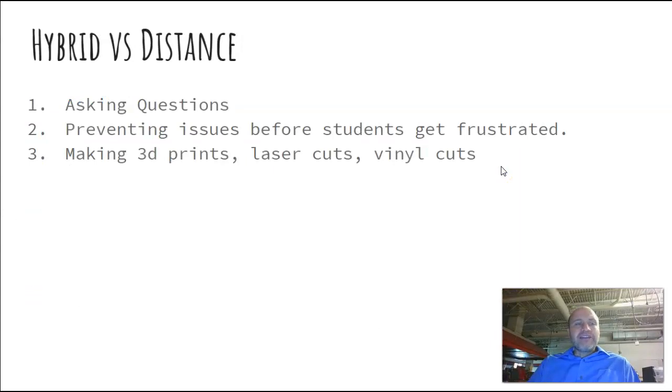Now, the main issue between hybrid versus distance is the hybrid kids have an advantage at asking questions because they're in here. It's easier to ask a question and for me to answer the question when I can see them. I can see their programs. I love helping kids online, and I strongly encourage your child to ask questions online. It's just not quite as easy to diagnose their issue when you're going through Zoom.